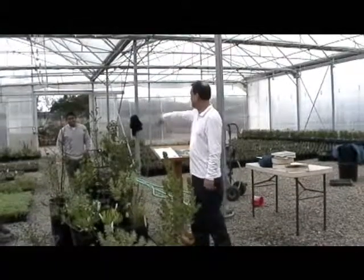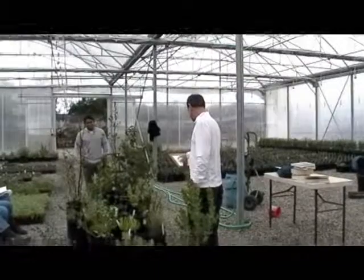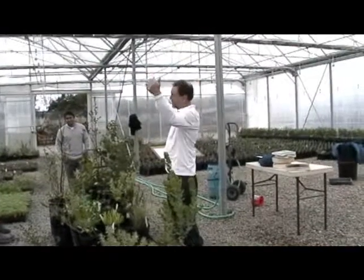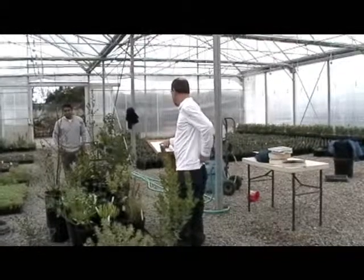If you took all the branches and added them up, it would beat the national champion by a long shot. What it was is a single trunk tree that died, or the main trunk was destroyed, and the suckers came up, and that's what you have there. Go check it out. You'll see the largest sycamore in the country.